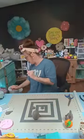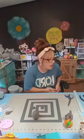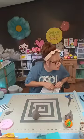So now, then we're going to get a little bit of, I have like this little soft pink color that I made. You don't need much of this at all.